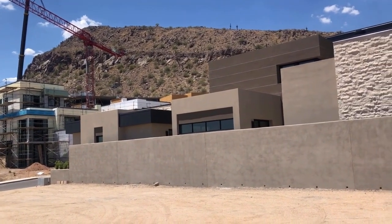And there's the property. Welcome back to the channel. Out here at the Phoenician, gonna look at Cullum Homes property here. It's just behind me right there. We're gonna go and take a look. It's in the Phoenician Resort, right on the golf course. Absolutely beautiful. Let's go take a look.